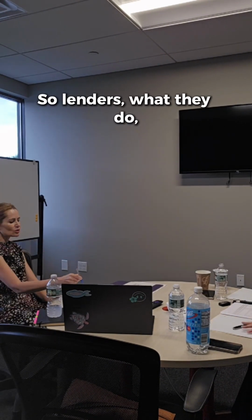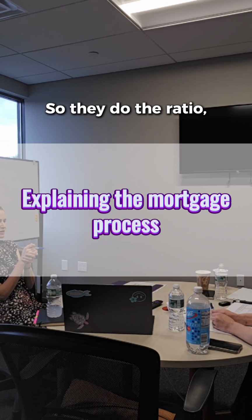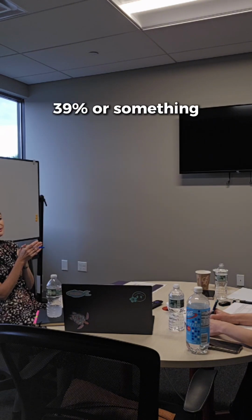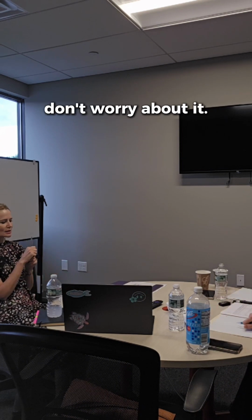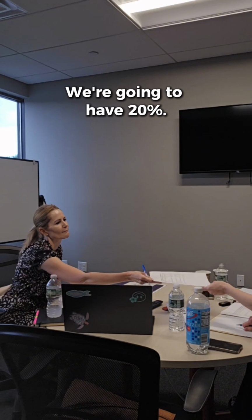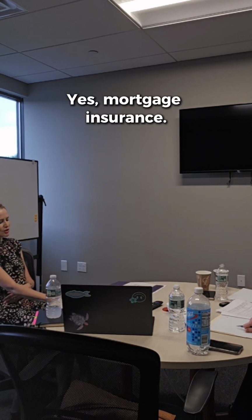So lenders, what they do, they look at your expenses and then they put it under the ratio. Usually they prefer to have it around 39% or something like that as the ideal income to debt ratio, but she's going to explain it to you when you talk. Don't worry about it. Also depends on the down payment. Yeah, we would like to have 20%. 20%. Yeah, okay, so to avoid that mortgage insurance. Yes, mortgage insurance, yes.